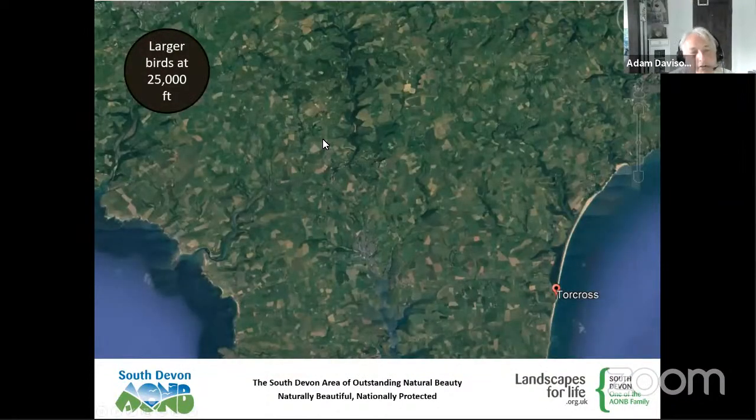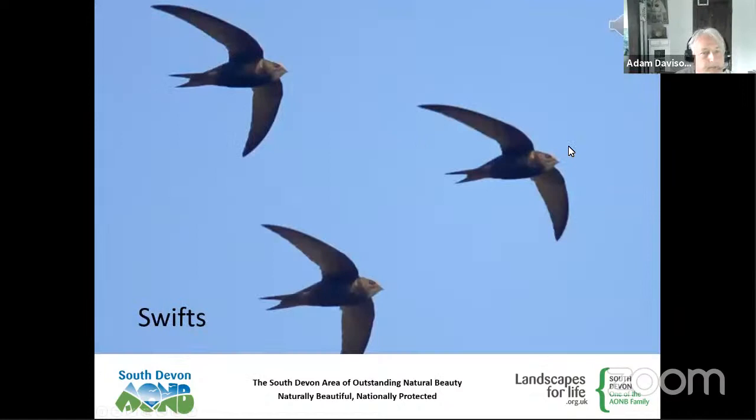But some of the larger birds are flying at this sort of height. That's 25,000 foot. Whether that be birds of prey or, for example, the geese that migrate over our shores, they fly at this sort of height. And that's the sort of view they'll get of the area of outstanding natural beauty. At Slapton and Torcross, you can see what an amazing feature it is from that height, and that might be one of the reasons it draws so many birds in.